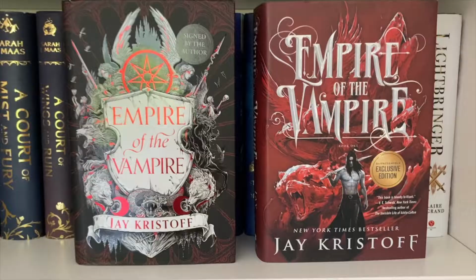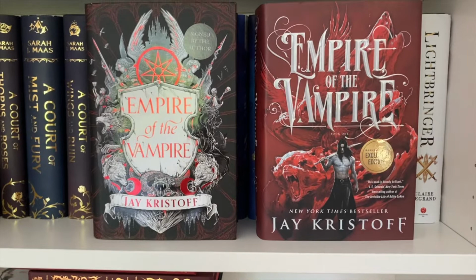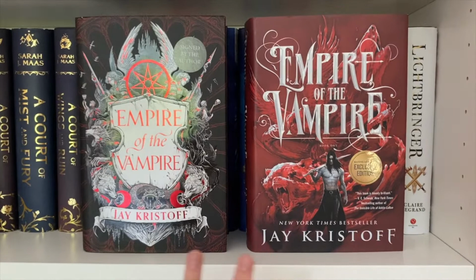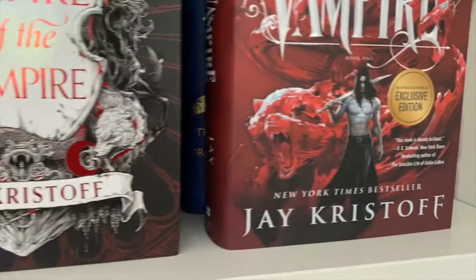And then I have both the UK and the US covers of Empire of the Vampire by J. Kristoff. This is the Barnes & Noble exclusive edition. That's why the backdrop is red. The normal edition, it's black. But these are just some very, very cool looking books, and I am very excited to read them.